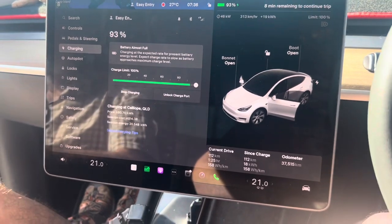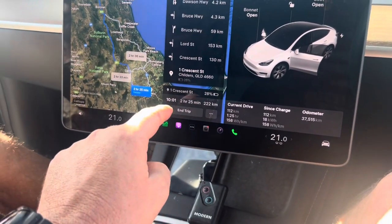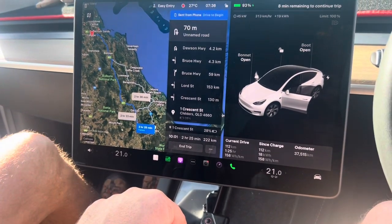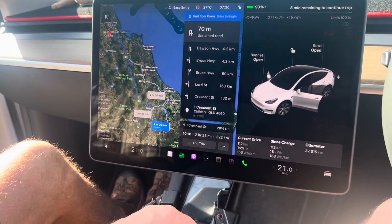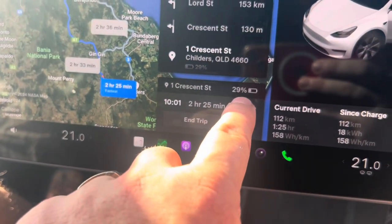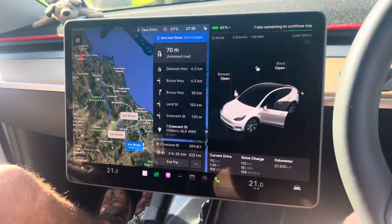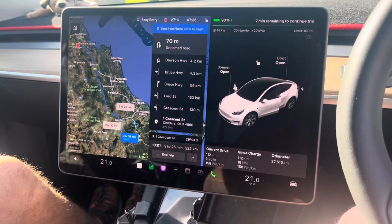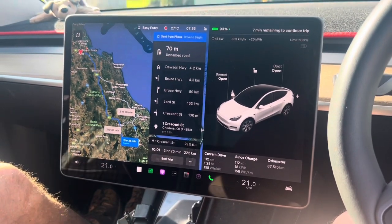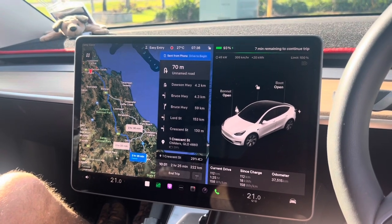About 93%, and we were just looking at our map, and we're going to get to our destination with, what was it, 25% left. Yeah, so down here is telling us at our destination we're going to arrive with 30%, so there's really no need to sit here any longer than what we absolutely have to, so we might as well charge somewhere and have lunch.